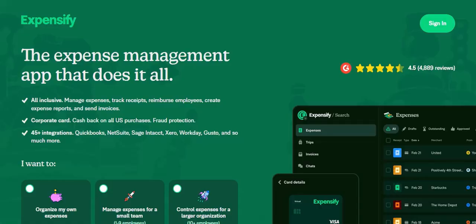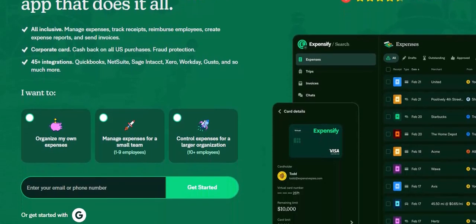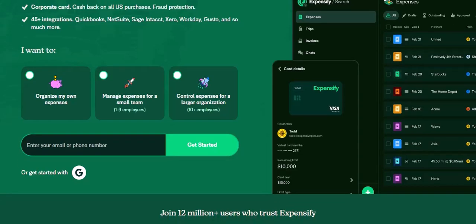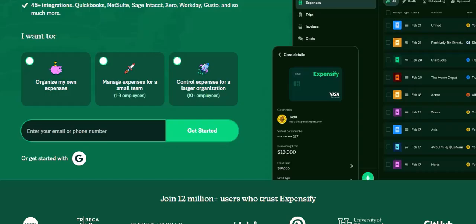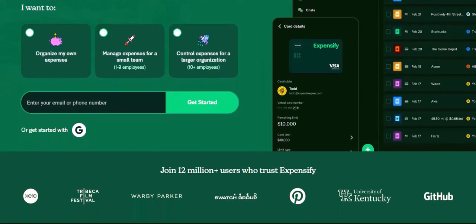Expensify also offers a number of other features, such as the ability to create custom reports, the ability to track your expenses by project, the ability to get reimbursed for your expenses, the ability to integrate with other apps, such as QuickBooks and Xero.